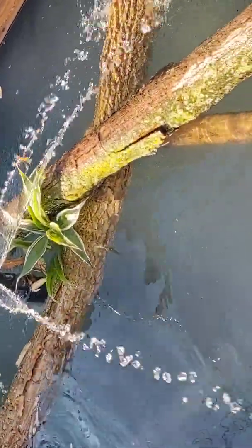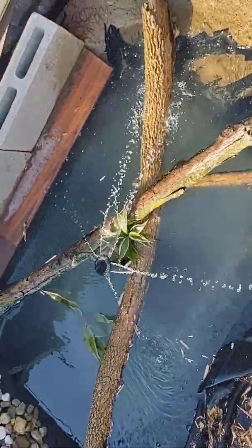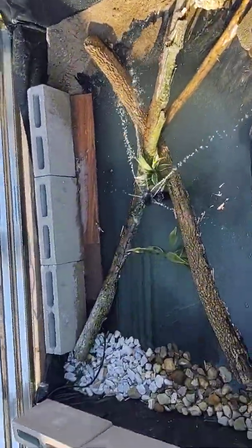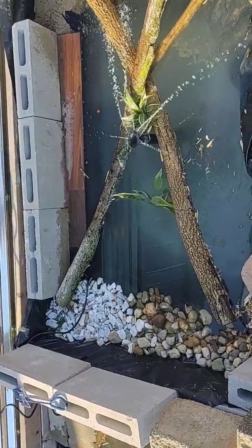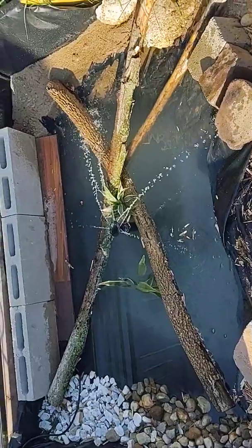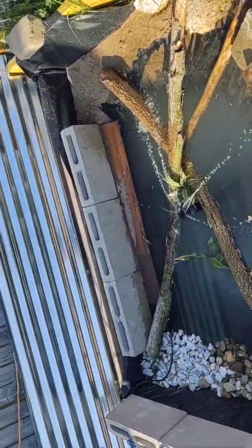Pretty nice temperature. I used some hose water and then added some hot water from inside to bring it up to temp. It's going to get down to about 48 tonight, but only for a little bit, like an hour or two. And then we'll be back up to the 50s and into the 70s by tomorrow, so it should be fine.